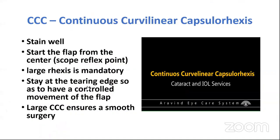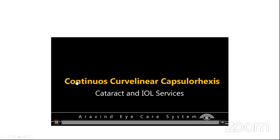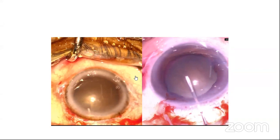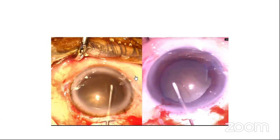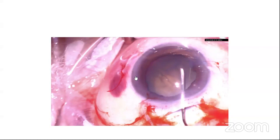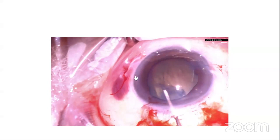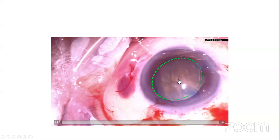Now coming to the continuous curvilinear capsulorhexis. Here again, like Dr. Kapil said, I prefer a large rhexis up to the pupillary margin. So I start from the center of the pupil, which usually is the scope reflex point here, and from there I make it wide enough, large enough, to the pupillary margin. I prefer to stay on the rhexis margin, I mean the rhexis tear, so that the rhexis doesn't run away. And not pressing on this posterior corneal scleral lip is important to avoid chamber shallowing, and thus safeguards the rhexis from running away.